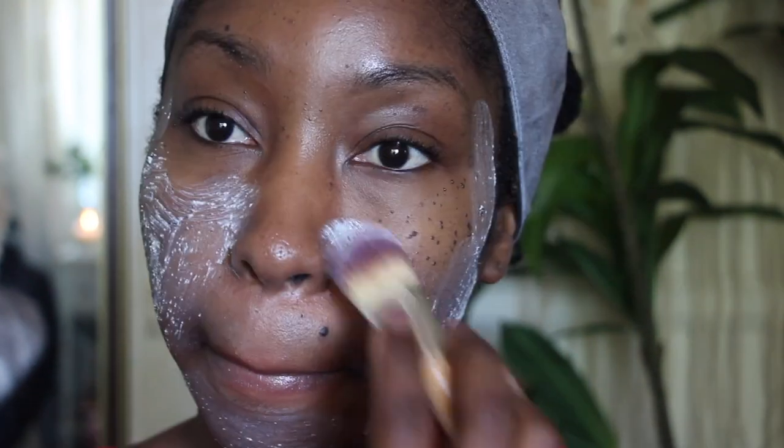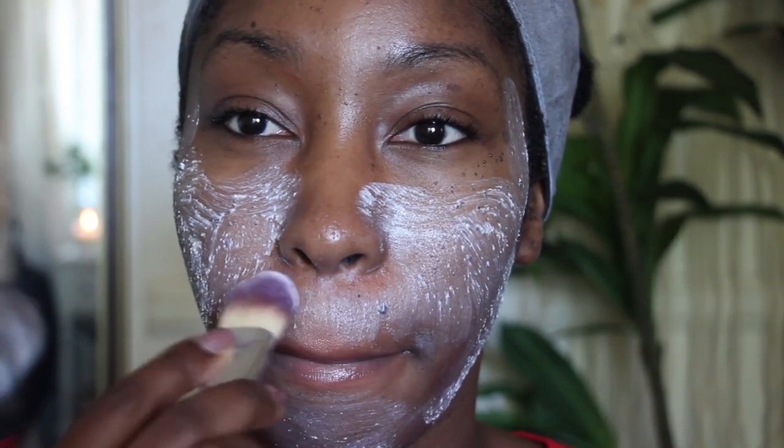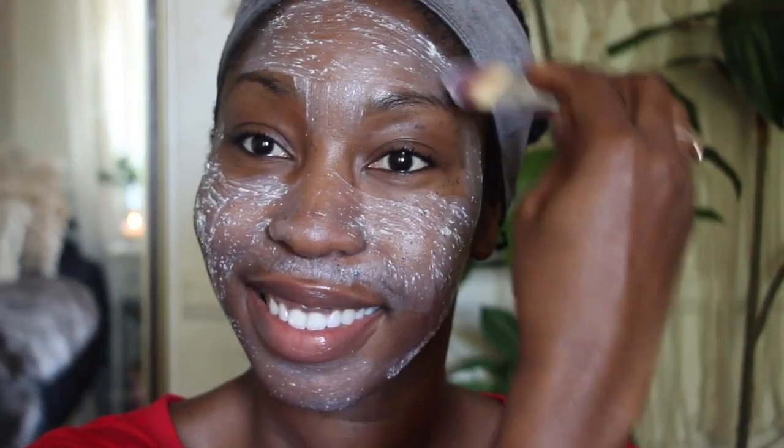Now, this is a really cool product because you can use it just as a rinse off or as a mask. I use it probably 2 times a week, and typically my ideal skin day is for me to use an exfoliant and then put a mask on after, and then just kind of walk around with glowing skin or do my makeup and have flawless looking makeup. This is great for that. It takes everything off. My face feels very cool and decongested.